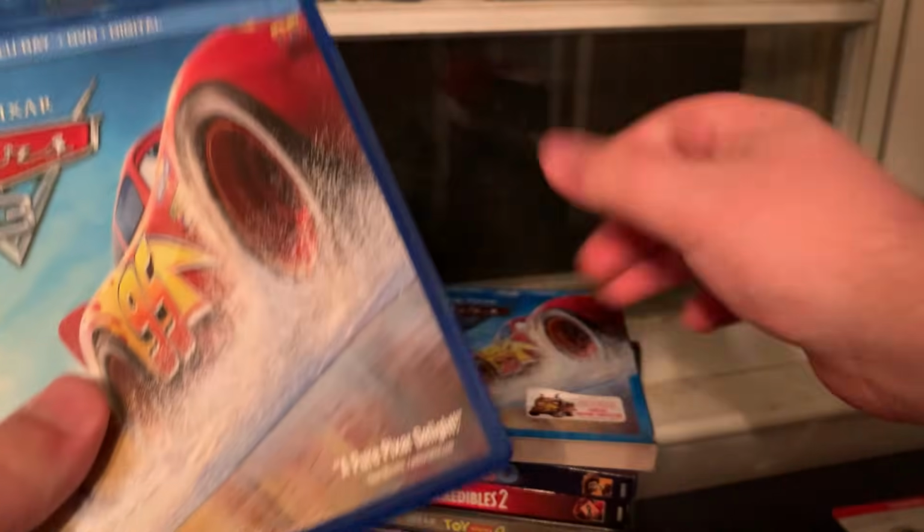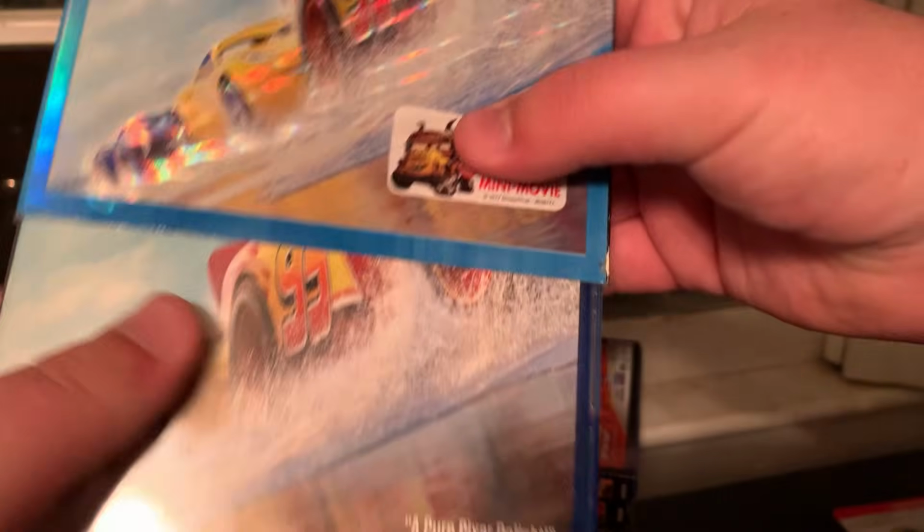But yeah, I really love Cars 3. Definitely the best Cars movie, in my opinion.